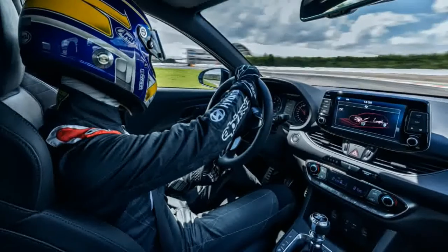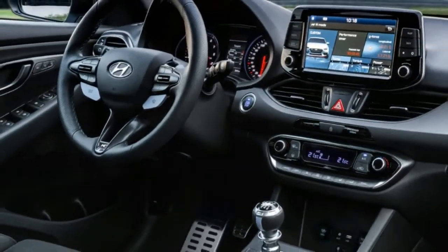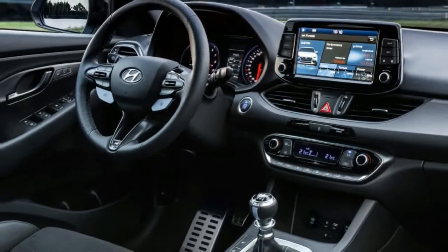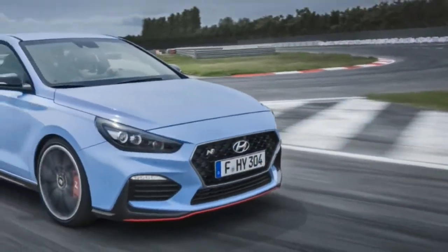Prices will start from £24,995 for the car in its most basic 242 bhp guise, but Hyundai has now confirmed that UK buyers will be offered the car with its optional performance pack, turning the wick up to 271 bhp.